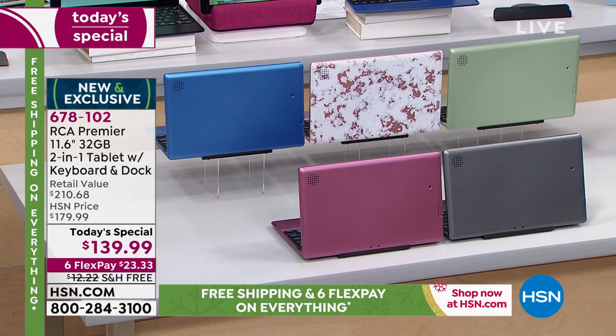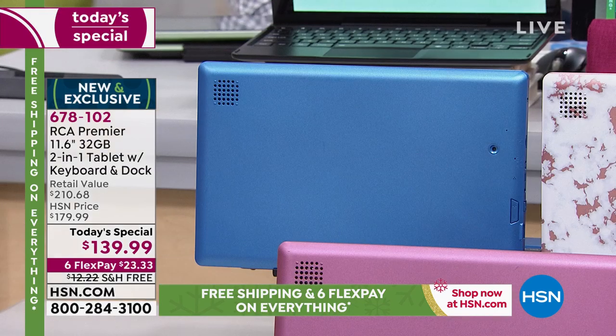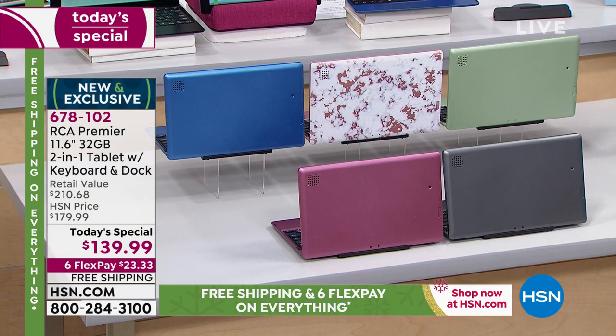Also, kind of the same quantity available applies on that great blue. And listen, the reason we do quantity updates is, as an example, 2 colors sold out before I got here. That's right. Yes, you're always welcome to shop 7 days a week, 24 hours a day here at HSN, but this is going. Hands down, this is going.